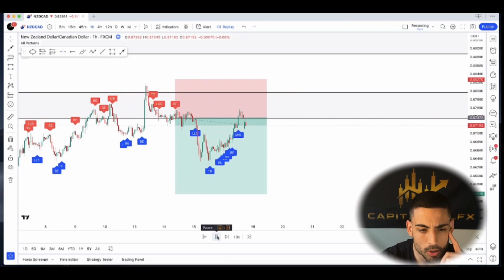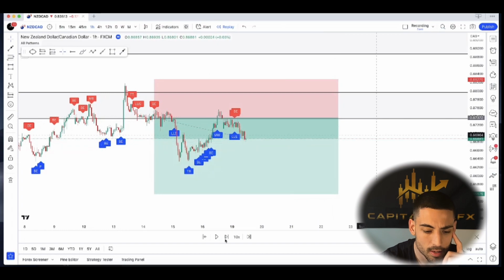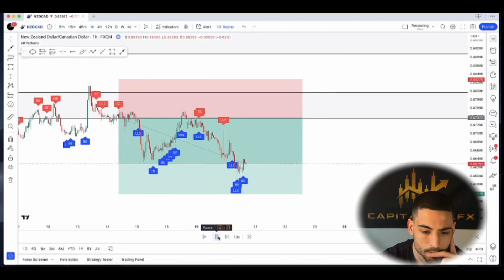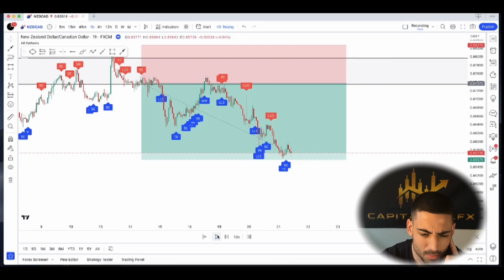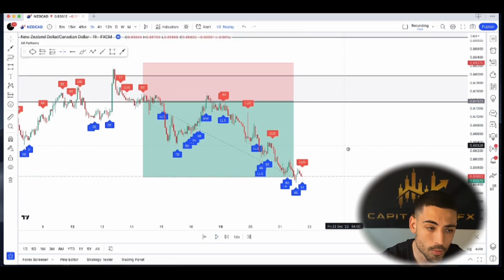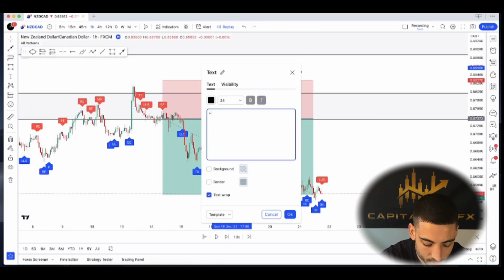End up having a small push towards the downside, coming back to the zone to retest. Let's see if we end up actually pushing back towards the downside. Close to take profit. Let's see if we can make a small push. There it is. So this would hit take profit for a 1-to-2 risk to reward ratio. So we're going to do the text box and we're going to do plus 2R. This basically means this is 2 units of reward.